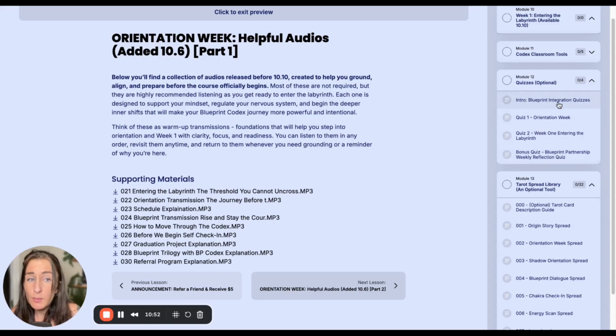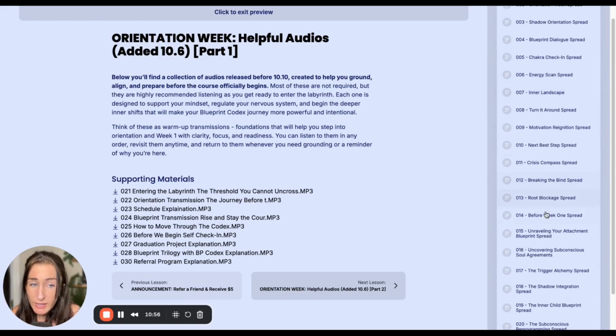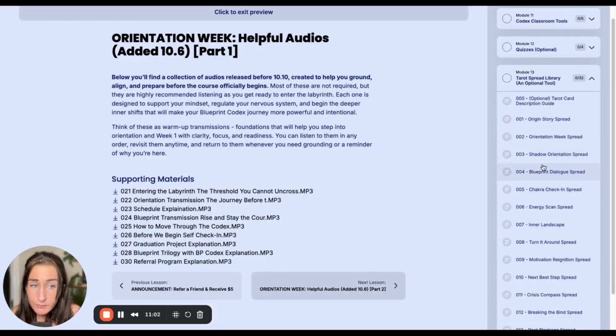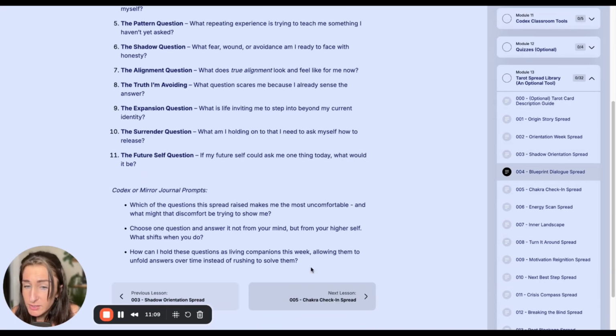These are the quizzes that we talked about. This is the Tarot Spread Library. We have a bunch in there so far, 31 in there so far, but essentially Blueprint Dialogue Spread. Let's look at that one. It's just going to break down all the different questions, and then it's going to give you Codex or Mirror Journal prompts at the bottom.